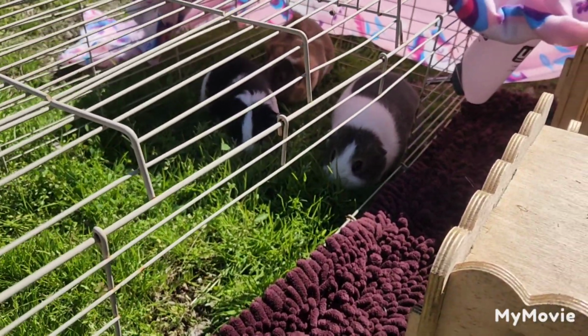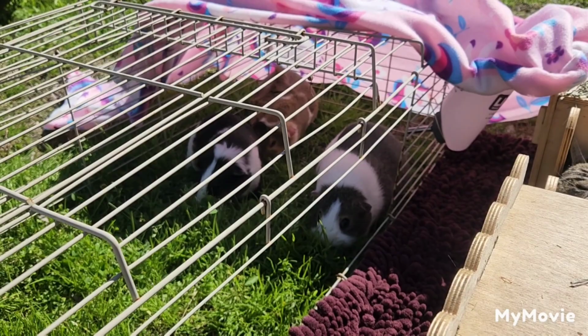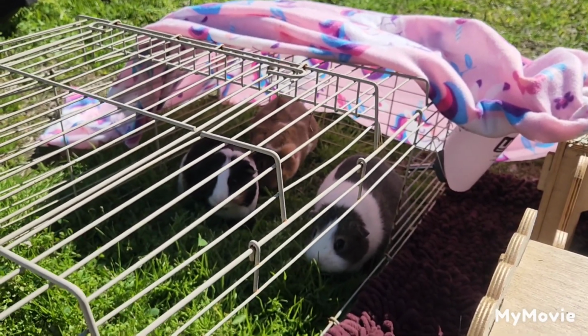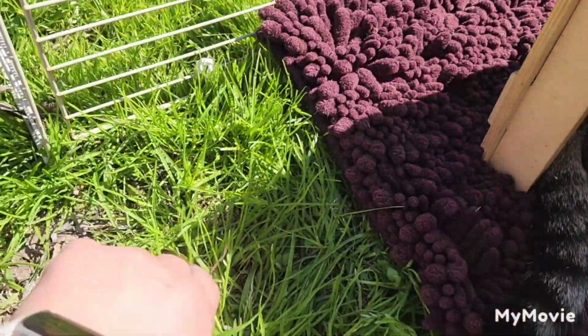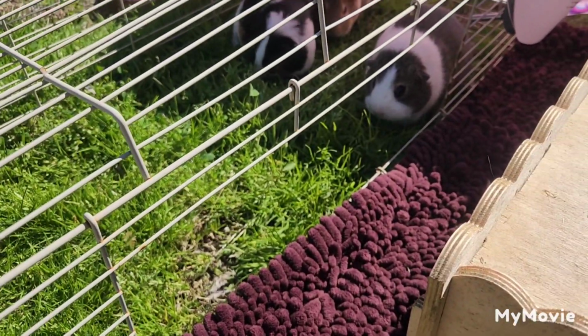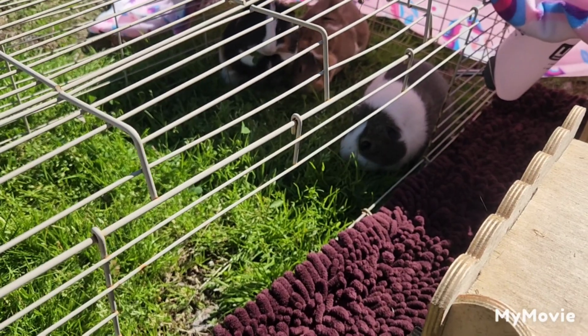It's such a beautiful day, and so I've brought the guinea pigs out. Here we've got Sonic, Judy, and Dougie. They're eating this grass and burr clover. Burr clover looks like regular clover.